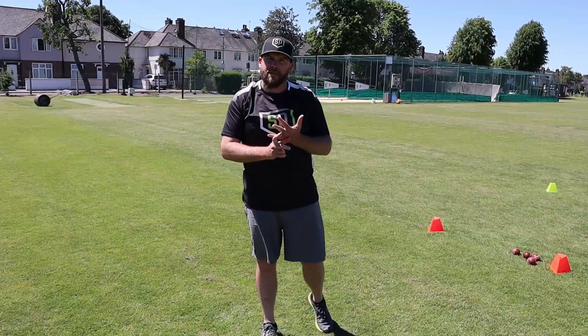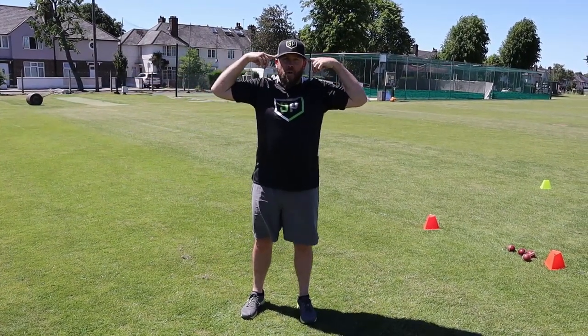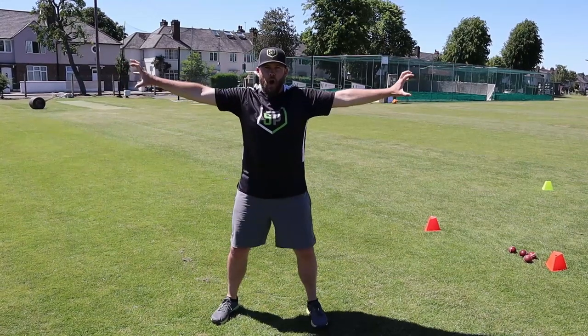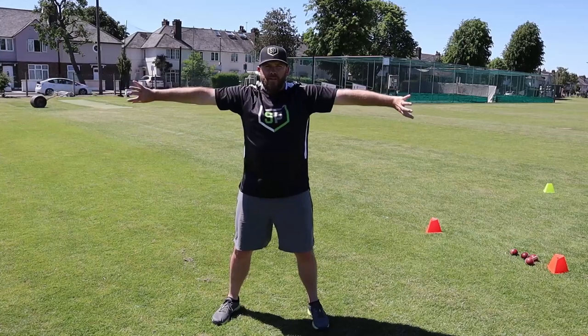Next we have doorknobs, and we go hands out to the side. And if you're doing this along with me, all I want you to do is imagine that you've got two enormous doorknobs in your hands. And we're going to try and open these doors up by twisting them forwards and then backwards, forwards and backwards.